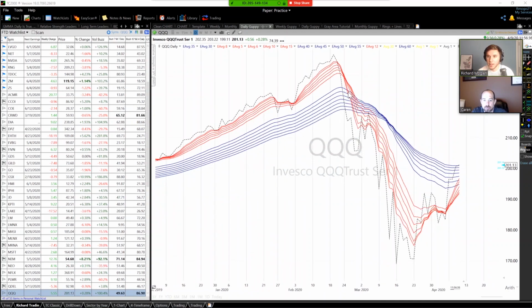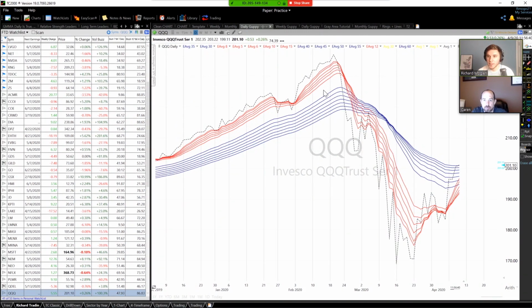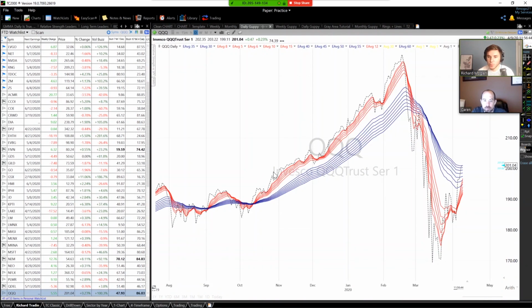It fell off right around February 24th. It ended that red, white, blue uptrend. That's what we call it, where all the red exponential moving averages are above the blue, and ideally there's some white space in here.